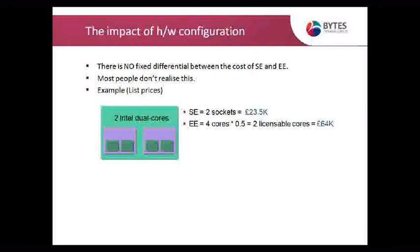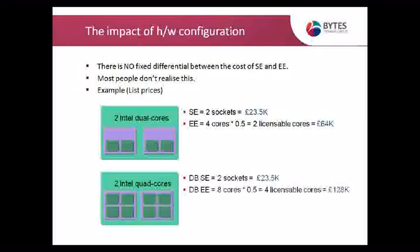So if we had a server with 2 sockets with dual cores in it, then on a Standard Edition basis, that would be 2 sockets' worth, so 2 processor licenses, so about 23.5K list price. Enterprise Edition, we've got 4 cores times 0.5, so we have what I call 2 licensable cores to buy, which is 64K. Now it's quite hard to get dual core machines, and really, quad cores are probably barely any different in price now. So let's use those instead.